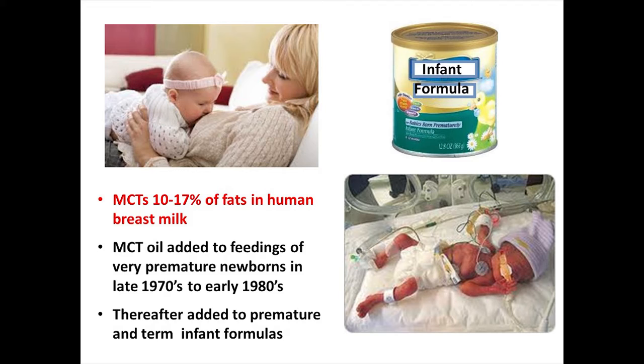And this rang a bell with me. MCT oil was familiar to me because I'm a neonatologist. I think if I wasn't a neonatologist, I might have completely missed this. But medium chain triglycerides are found in human breast milk. They make up about 10 to 17% of the fats in human breast milk, and babies that breastfeed are in ketosis in the early part of their life.